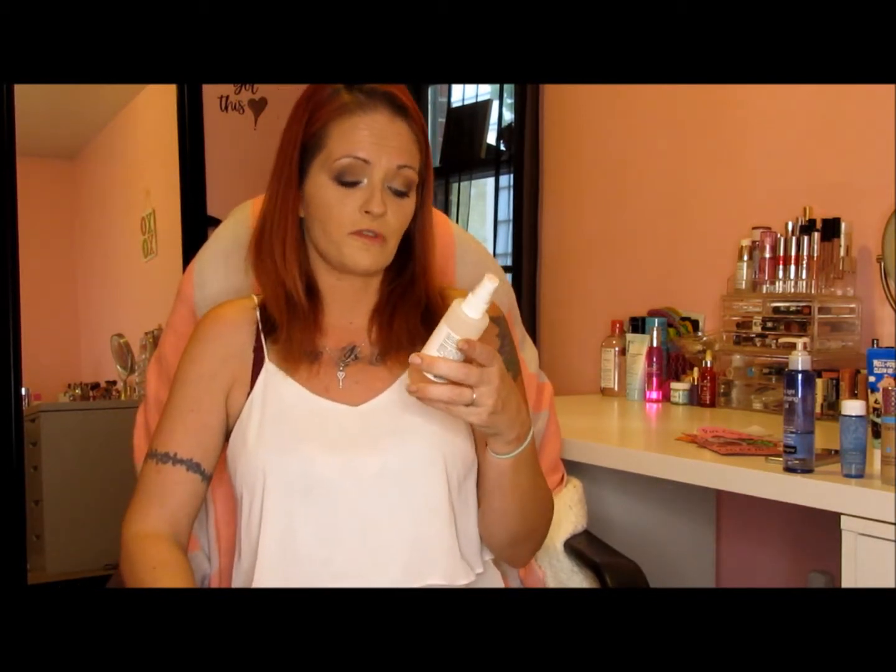Okay, now this, I don't necessarily use before or after makeup. I just spray it on when I feel like spraying it, and it's the Mario Badescu Skincare Facial Spray with Aloe Herbs and Rose Water. And I love the smell. I don't love rose-scented things, I don't. But this, it smells so nice. It's great for your skin. I spray it everywhere. I don't care.